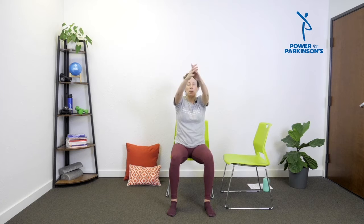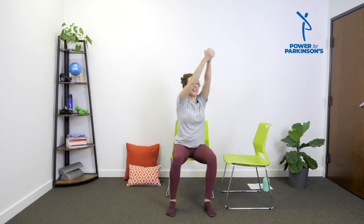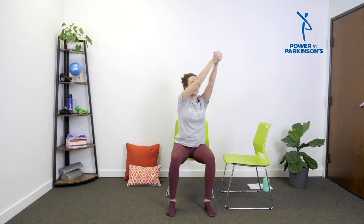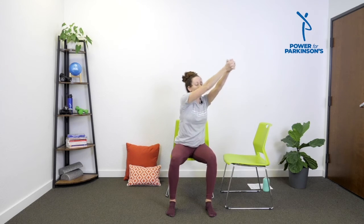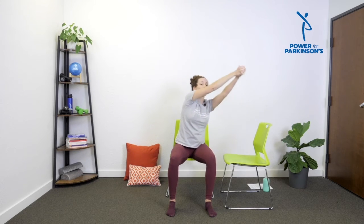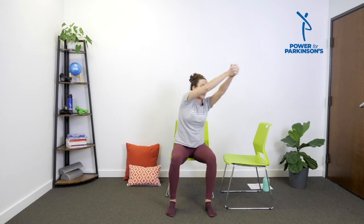Rising back up, keeping the fingers interlaced, turning your palms back towards one another. Big figure 8 motion, drawing the biggest figure 8 in the air in front of you. And this slow, fluid, easeful movement that we do in Relax and Reset is also really helpful for rigidity, smoothing out the edges of movement. So really allow this movement to be smooth. Reach as far forward and across from side to side as you can. Staying with your breath always. And then draw yourself back to center.